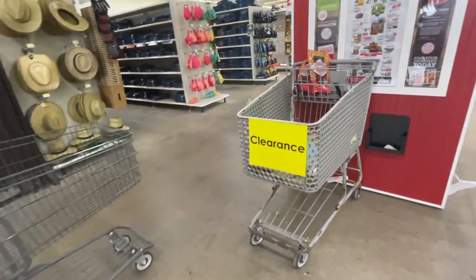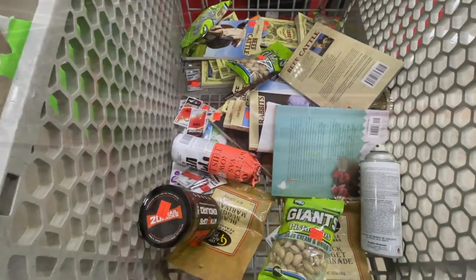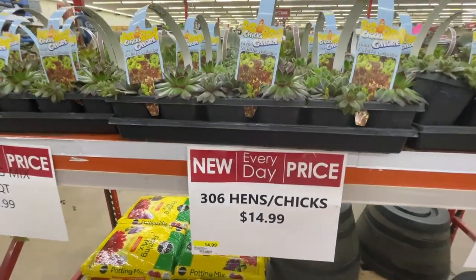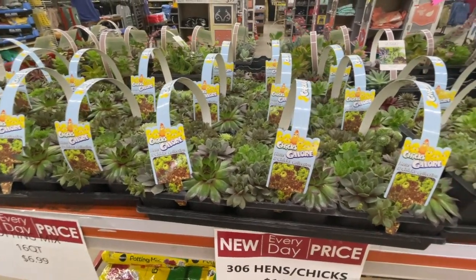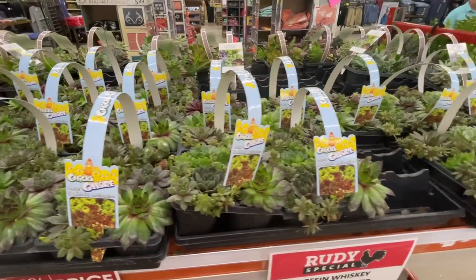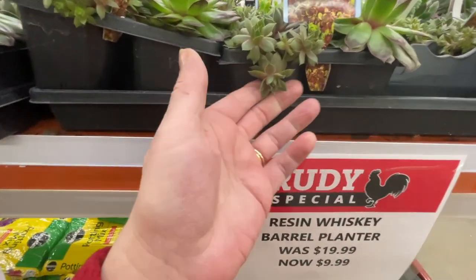I spotted the clearance cart. There's nothing in it that I was real interested in though, so I took a quick glance and passed on by. Hens and chicks, I just wanted to take a look at them. I have plenty at home that I don't really need to buy any, but these are $14.99 for this basket full. And most of them have little baby chicks coming off of them too, so that's nice. See, like this one. Lots of little babies.